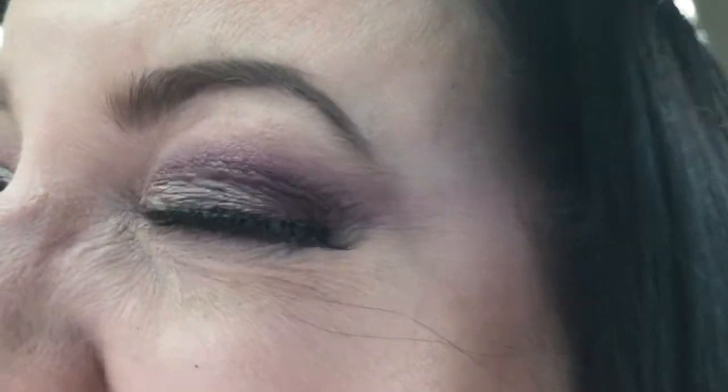I love this color though, it's so weird. But anyway, I just thought I'd put some extra on. Again, I'm applying this because it doesn't have any claim as far as long wearing is concerned. And as far as the eyeshadow is concerned, we're looking, I think, pretty much the same.